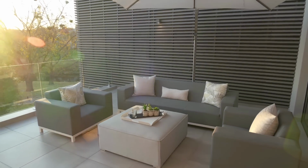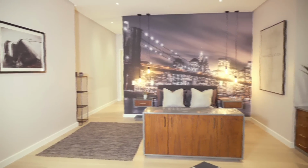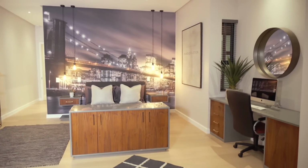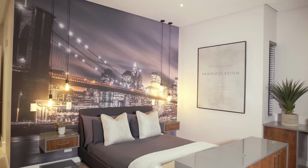So I've seen your master bedroom, I've seen Lisa's room, but I haven't seen your son's room. Well, that's like the bachelor pad of the house. It's got a New York skyline, very dark tones, very masculine. Yeah, and it's what he really wanted.